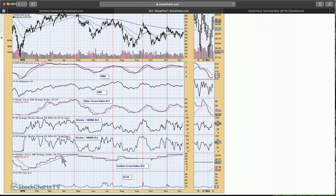So we're looking at less than 29% of the members of XLE that are on long-term trend model buy signals, or a Golden Cross where the 50-day is above the 200-day EMA. And then of course, I have added the Scooter in here as well. I will talk about what the Scooter is in just a moment.